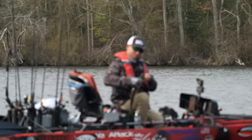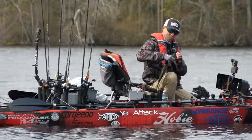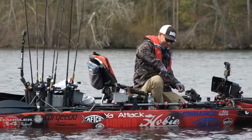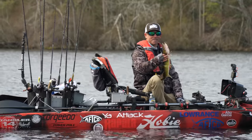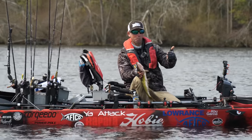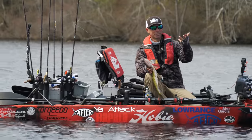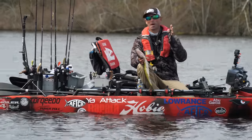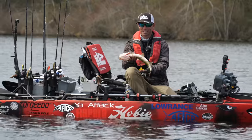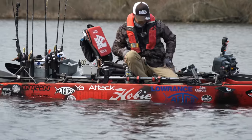Normally, I would not be very happy about this, but we are one away from the South Jersey slam with that right there. So we have yellow perch, largemouth bass, crappie, pickerel. We're one away. We're a panfish away from the South Jersey slam.